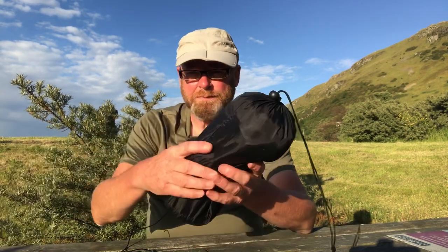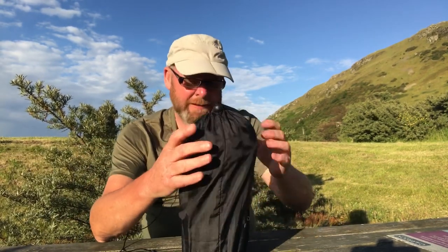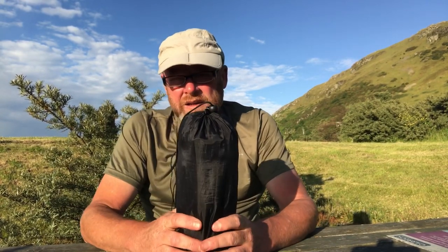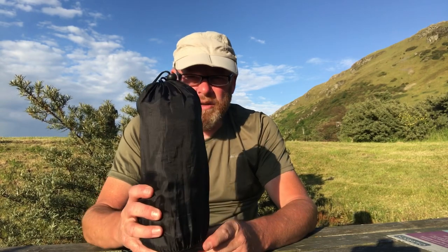Just about to cook myself a meal, and it struck me that I haven't actually shown you my cook setup for camping, both campsites and wild camping. So I thought I'd just do it now before I tuck into some food. So this little bag here is my basic cook set.